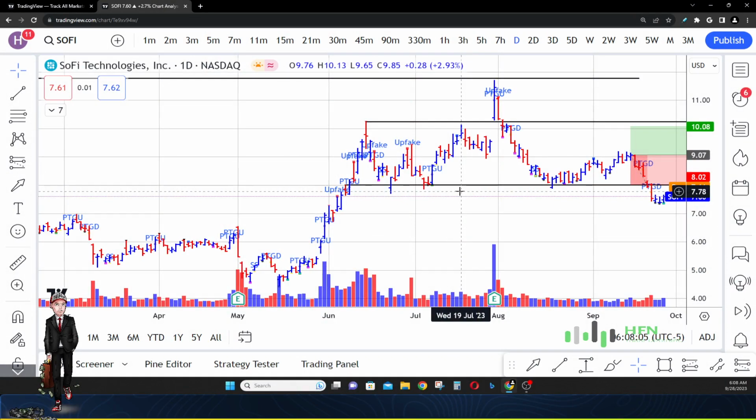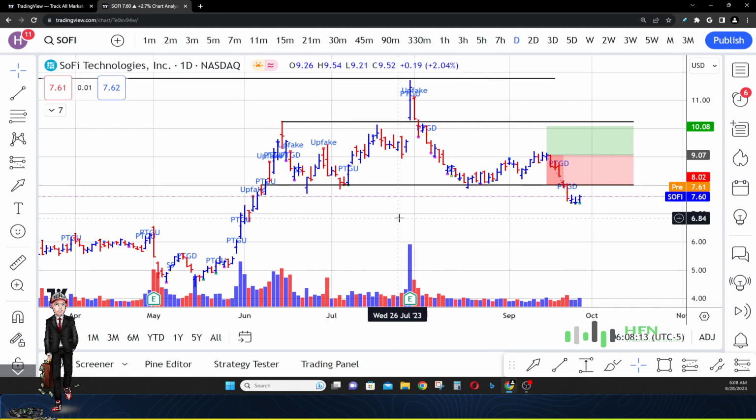So what are the warning signs for SoFi? Today is the 28th of September 2023. Just by looking at the chart, what is the warning sign? Can you see if there are any warning signs for SoFi stock in terms of price not going up? Can you see them? Because I'm going to talk about it today on this video.